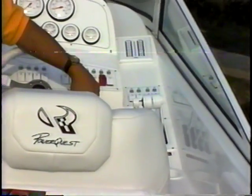How many people can this boat hold? It'll hold as many as you really like, as long as you have enough life jackets. There's no Coast Guard limit on a 38-footer. It can hold 10 or 15 people. Comfortably, it seats 6 people nice.